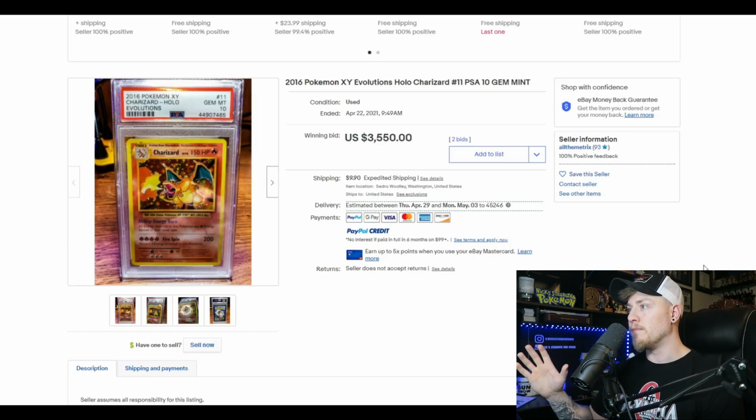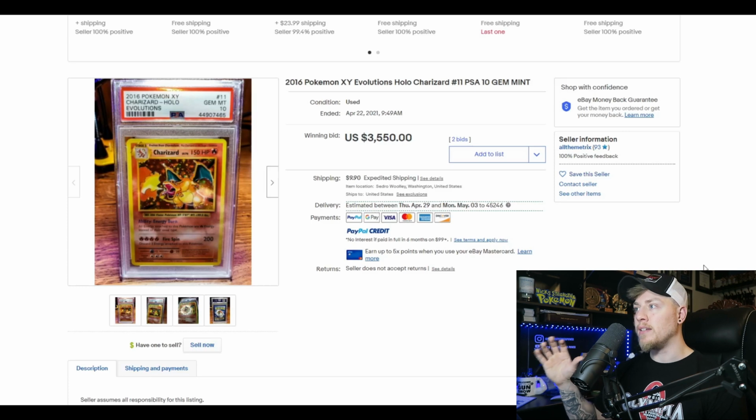So when I saw that it dipped in value, it was a little bit alarming to me, because one of the things that I like about the Evolutions Charizard is how hard it is to get in a PSA 10. Because of that difficulty, the value of a PSA 10 was in the $5,000 to $7,000 range.